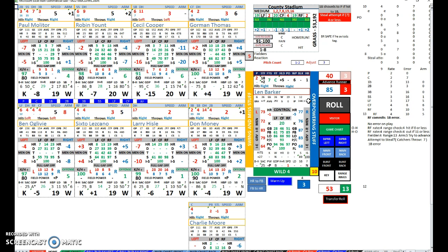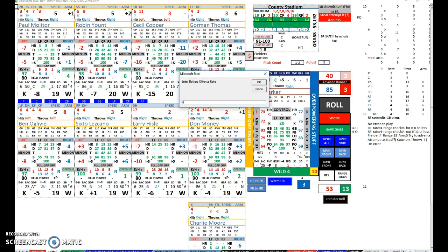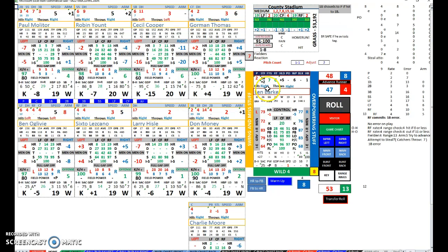Brings up Robin Yount. Righty against the righty. 77 -4, 73. Yount's a 6. Okay. No strikeouts. Plain old out again. Goes to first base. As you can see up here, it is first base shovels to the pitcher. So that's a 3-1. And that is 2 down.